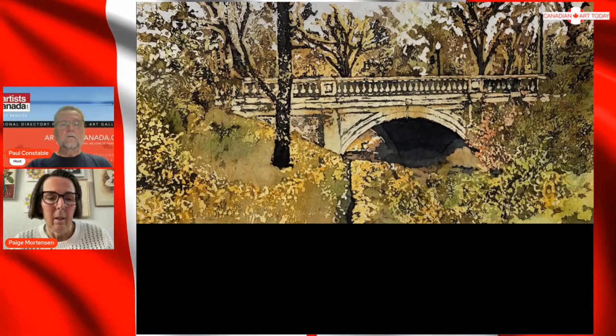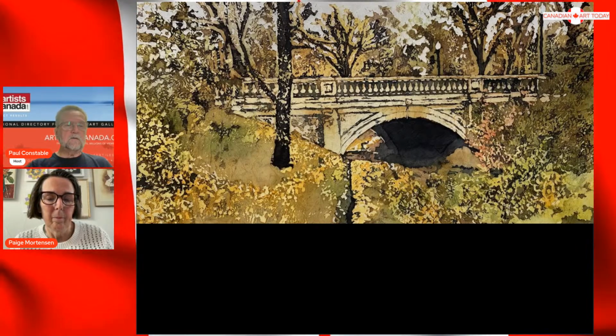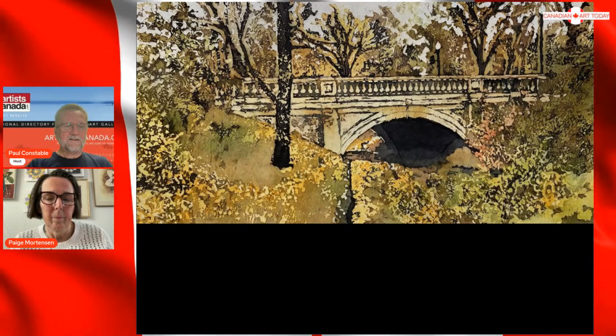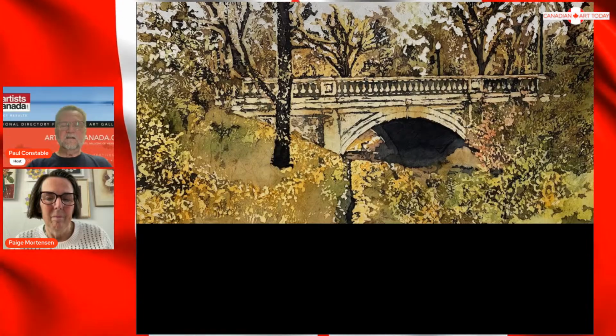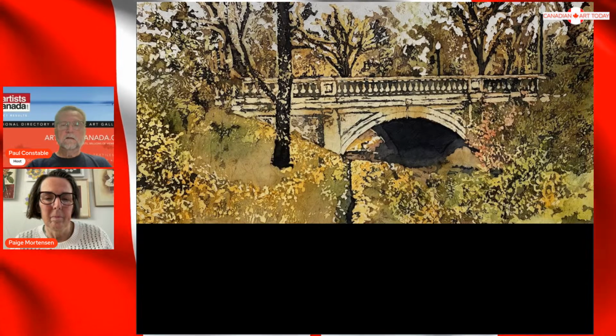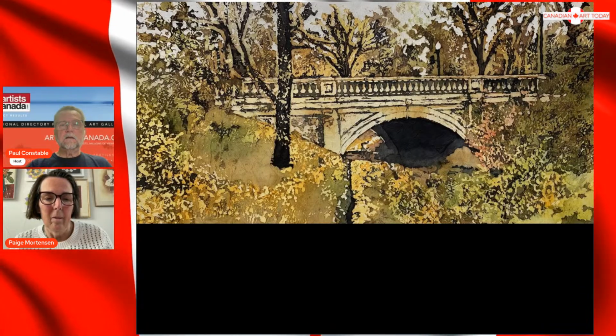But I love that it's connecting two parts of the landscape together without a road. It's like that little footbridge that's there, but it's really not. You actually drive over this one, but it's really nice.